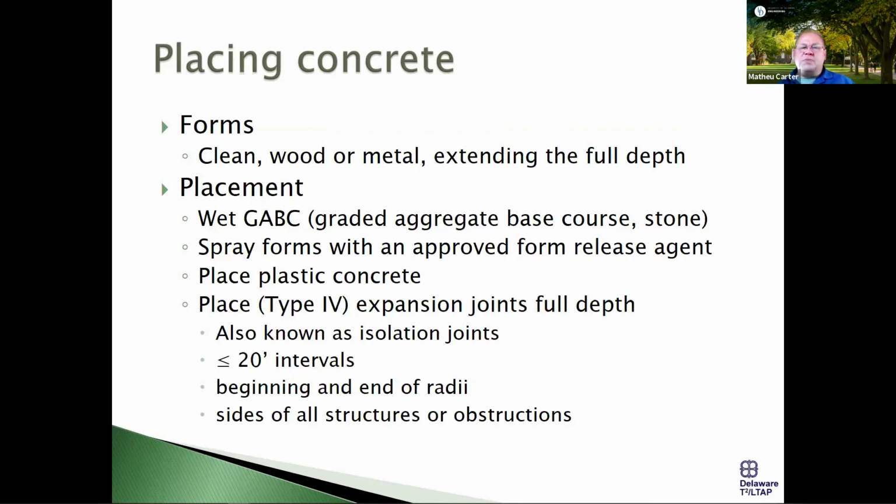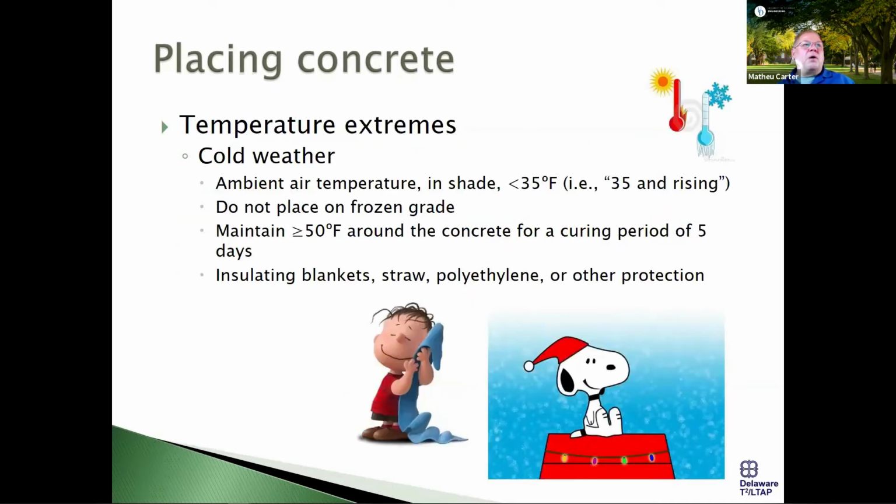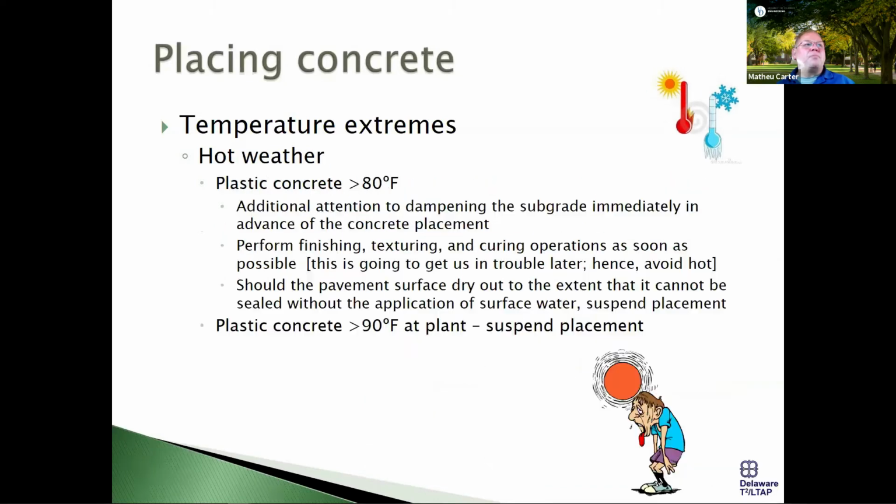We want to pay good attention to expansion joints and control joints, which again, we'll touch on in a little while. When we're placing concrete, we have to be very mindful of temperature extremes. So in cold weather, and again, some specifications vary, certainly there are means by which you can place concrete in colder temperatures, but then you have to take some pretty extreme measures to do that. Similarly, in hot temperatures, we need to be really mindful of the plastic concrete and how that's going to affect it. In cold weather, we have just the opposite problems with bleed water and things like that. So we'll come back to that in a little bit, but we really want to watch those extremes in temperatures because we may have to take some measures.